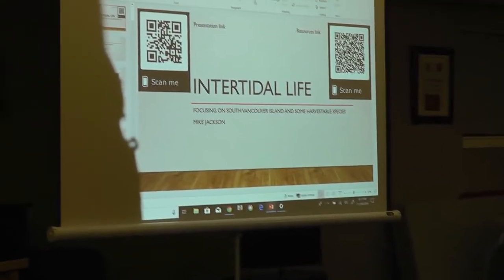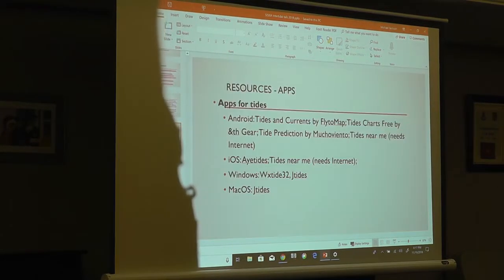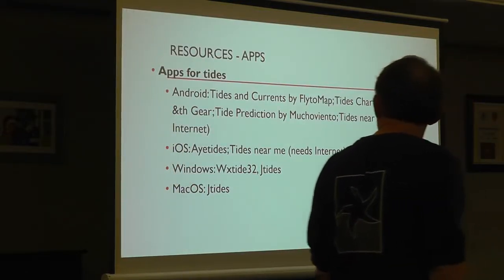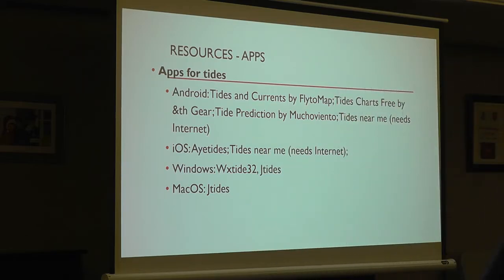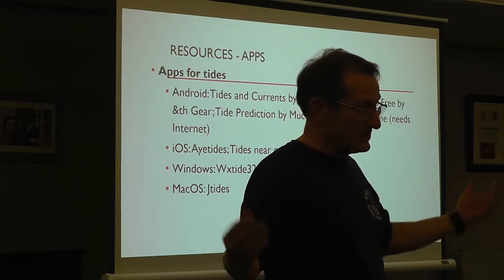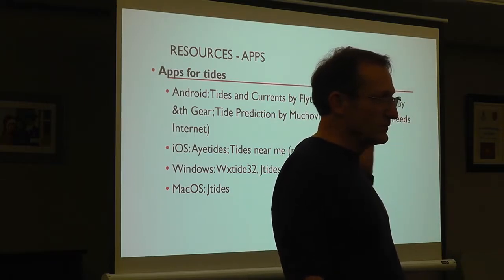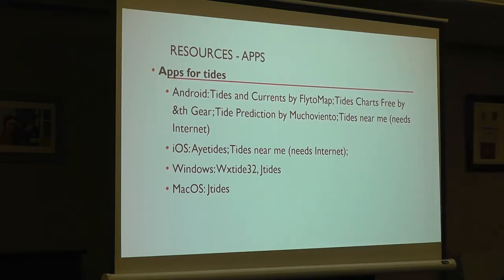Okay, where did I get to? Okay, let's go back here. And I covered all that. So there's lots of good apps, and having a tides app on your phone is so easy. It's just great to have, and most of these work all over the world. The tide station data is pretty much global.